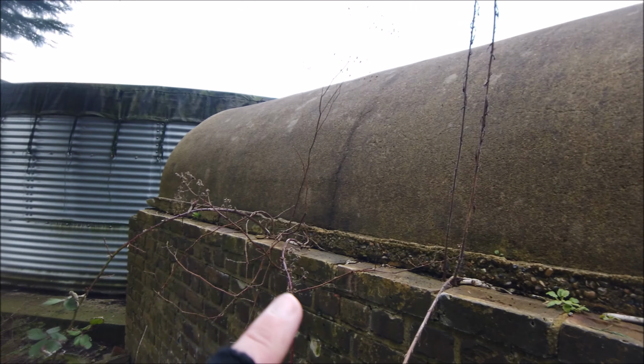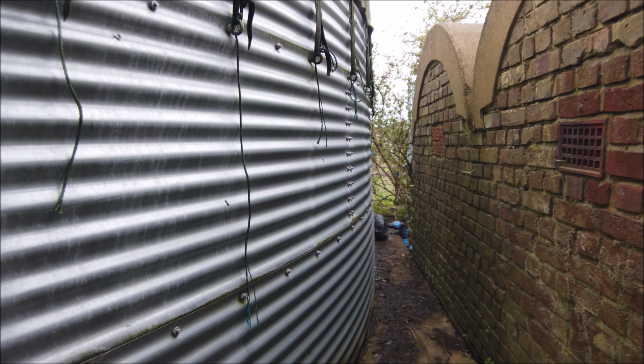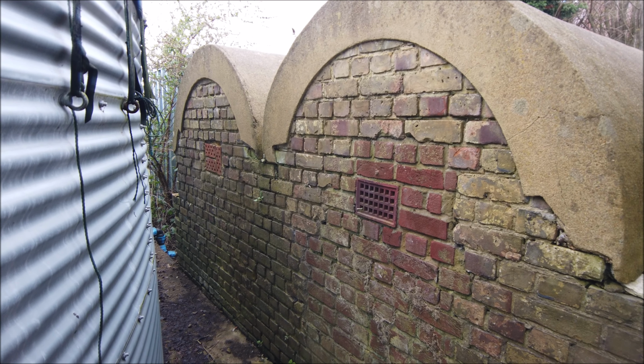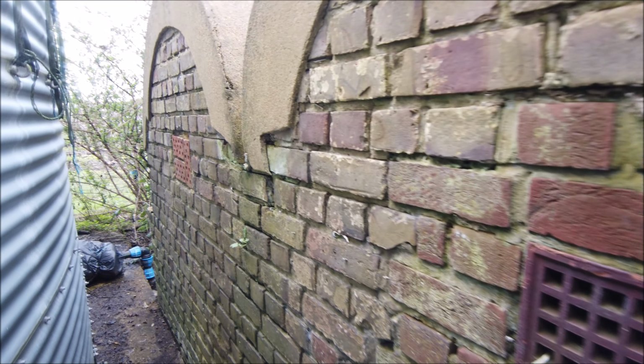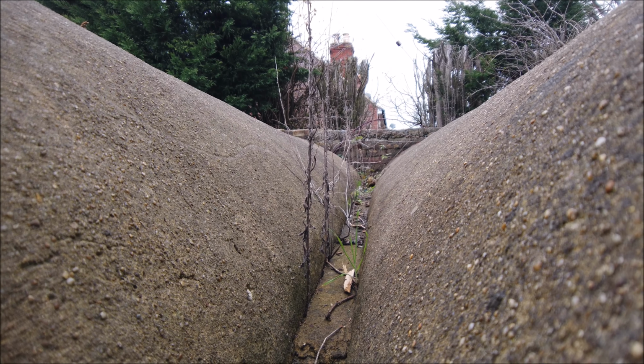So if we walk round and have a look, we'll be able to see what an incredible bit of condition it's in. It's meant to be really good in there, but we can't get in. I'm not going to complain about it, because it's better that it gets preserved in whatever fashion. Walk around a little bit more. There you go. Look at that. Amazing bit of history.